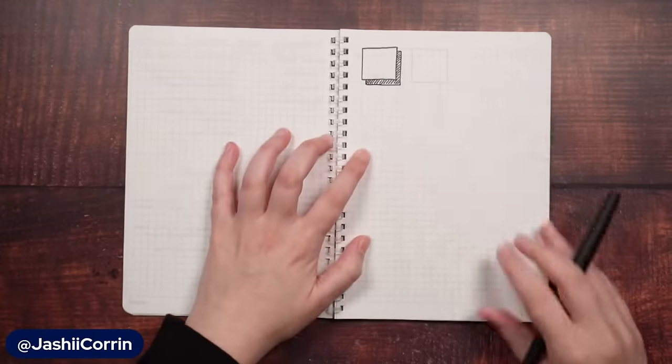Now, the jig is up. We've already given away the ending because this shape can be used for so many different bugs. I'm going to color in his little bee face in black. You can color it in yellow or something if you want to.